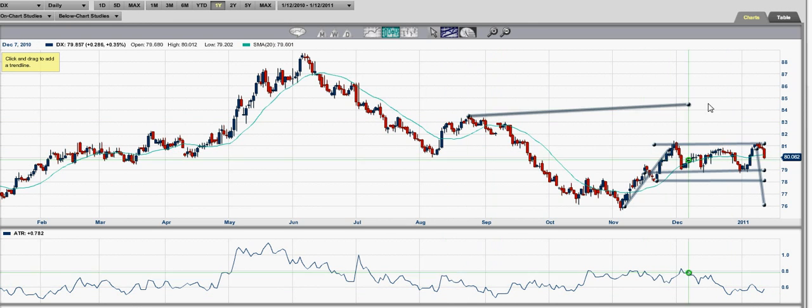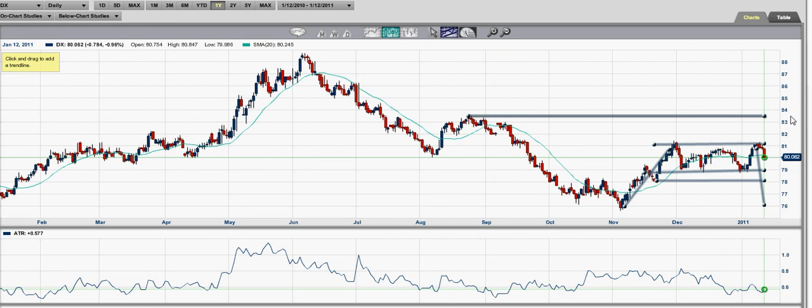I mentioned this in my previous video where I had a double top: either it was going to be the 83.50 to the 81.20 range, or it was going to be this, a double topping pattern. A double topping pattern looks exactly like this. You got one top, two top, and then it pulls back.